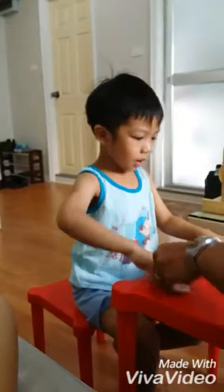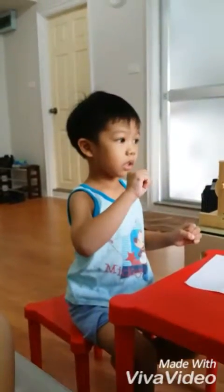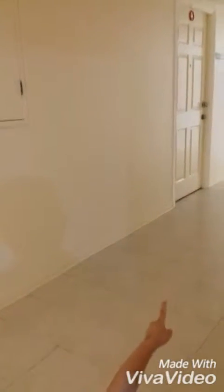Okay, now, wait a minute, let's go. Now, Daddy is going to show you where the fire exit is. Okay? Let's go. In case of fire. Okay, go. You look up, Fungfah, look up. Where is the fire exit? Do you see that? Okay, keep lower. That's right, keep lower.